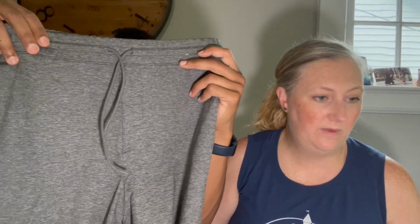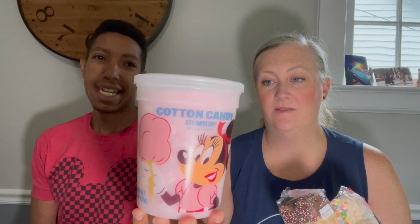And then I got some joggers too, athletic joggers. They were nice. So I think that's everything. Oh, treats. We brought home a couple of treats. We got some Mickey Rice Krispie treats, just because you need Mickey-shaped foods when you come back from Disney. And I always get some cotton candy. He loves cotton candy. I usually don't eat it for a year because I don't want to let go of Disney. So I always get the cotton candy.